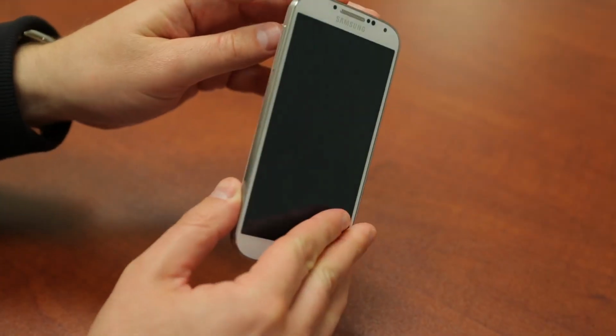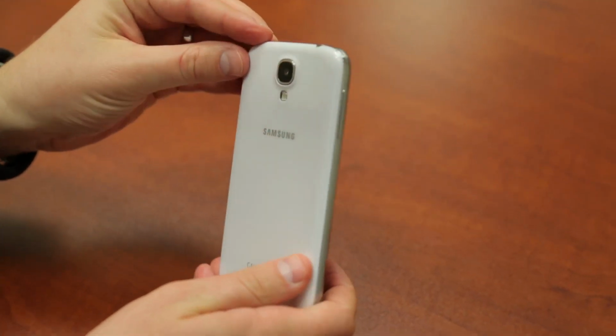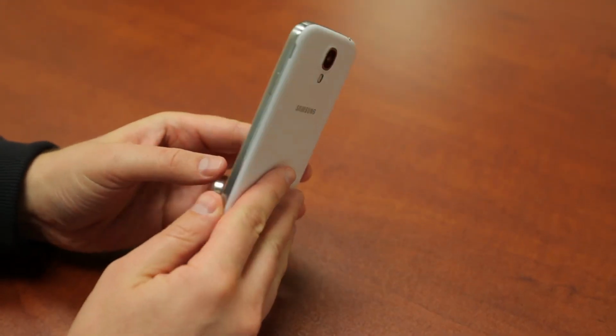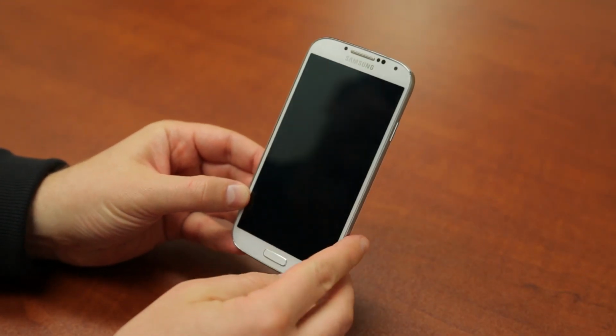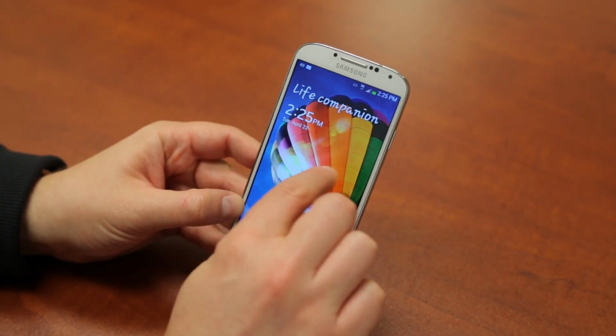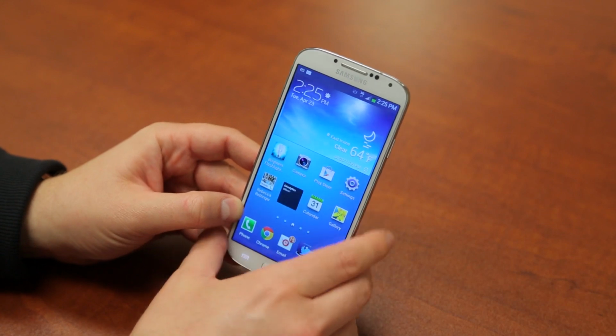Alright, so here is our Galaxy S4. We've got it for Sprint, although oddly we don't have any carrier branding on our phone. Perhaps by the time these devices get to you though, there'll be some sort of carrier notifications on here. So let me go ahead and run through the specs, remind you what the Galaxy S4 has. You can decide if it's the right phone for you.